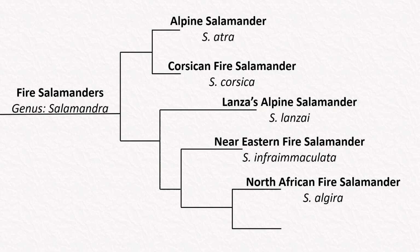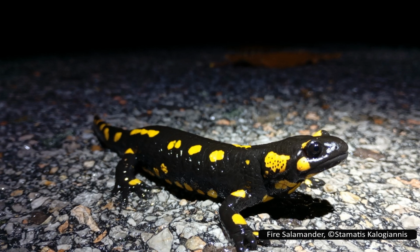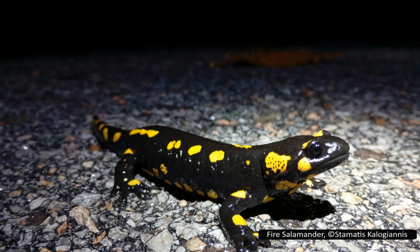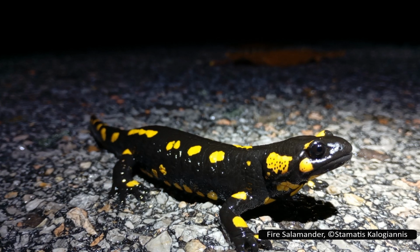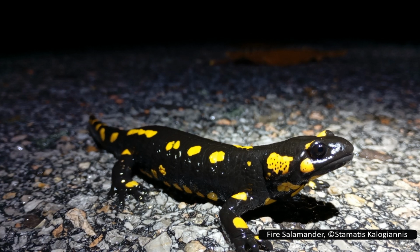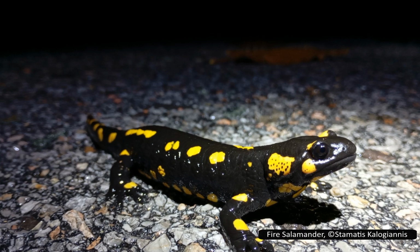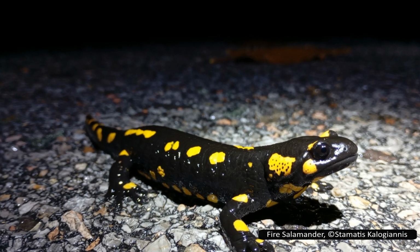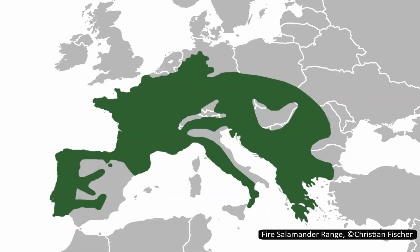Finally, we get to the fire salamander, Salamandra salamandra. This is the original fire salamander, and most of the others were originally considered part of this species. The Corsican, Near Eastern, and North African fire salamanders all used to be subspecies of the fire salamander, before being recognized as separate species. The fire salamander is now sometimes known as the common or European fire salamander to distinguish it from the other species. They are found throughout much of Europe, from Portugal to Greece and Bulgaria.